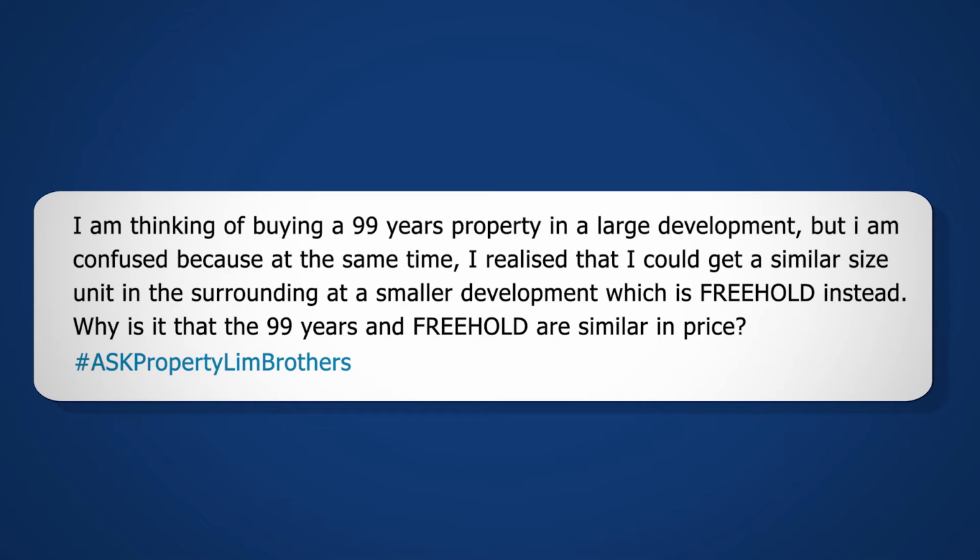Okay, so this question is asking, I'm thinking of buying a 99 years project, which is a large size development, but I'm confused because at the same time I could get a similar size unit in the surrounding at a low rise, smaller development, but that smaller development is freehold instead. So which one should I choose if I can buy both at the same price?